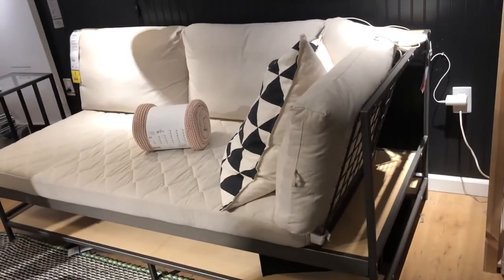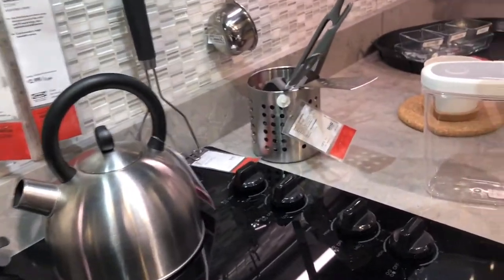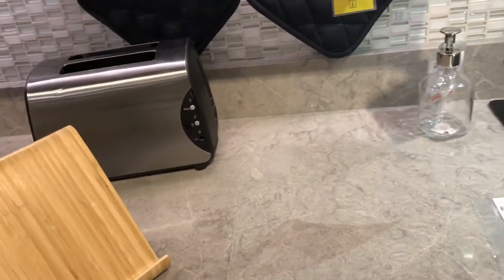So I like this couch. I'm going to see if you like this one, Matt. That is cute. I like that. So I'm gonna get one of these for my coffee and tea. I want a cookbook holder. But my kitchen's big. Do you want wood or metal? Metal. And also my cutting board, I want a marble slab.